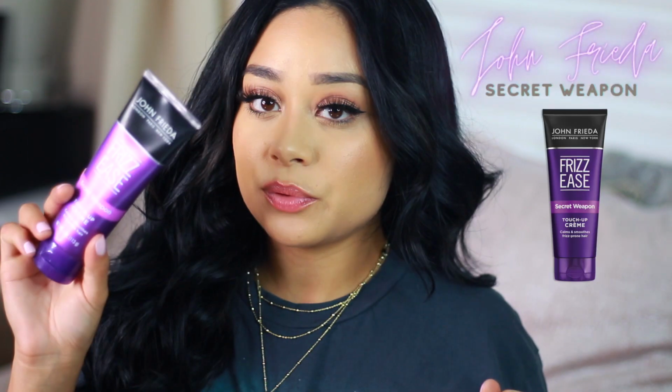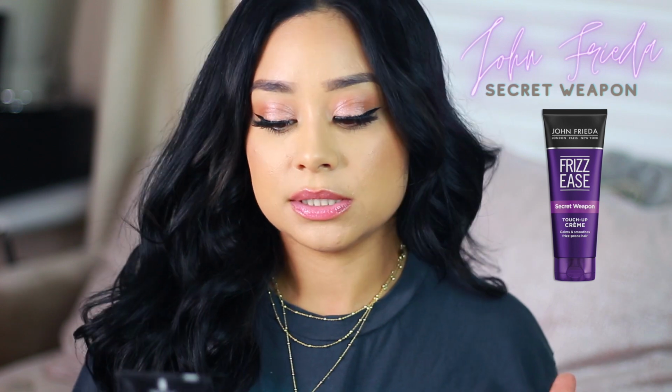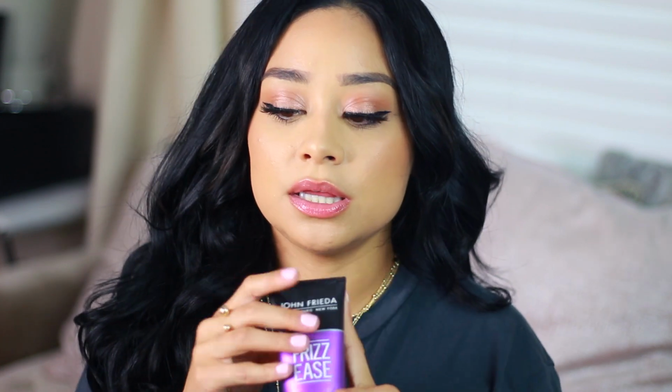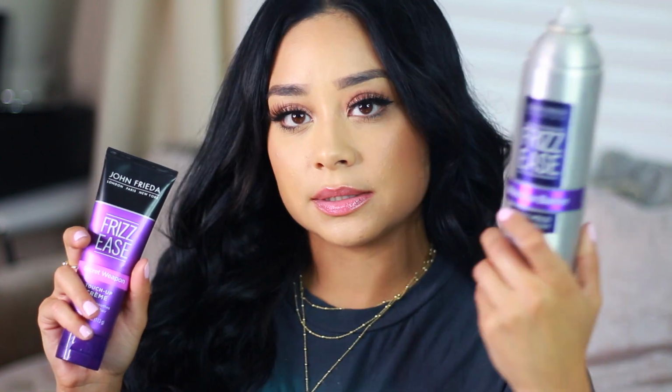So the last product I use is by John Frieda. This is the Frizz Ease Secret Weapon. I've used this product before. They changed the packaging. The actual bottle was a little bit different. I think it was more silver, kind of like this. But this stuff right here, you guys need to get this in your life. It's so good for frizzy hair.